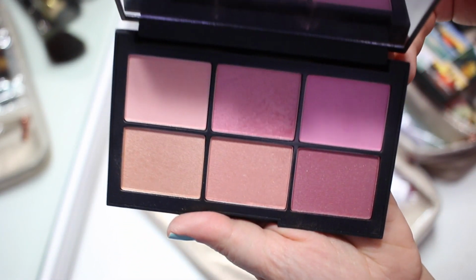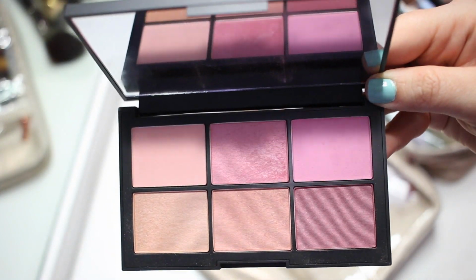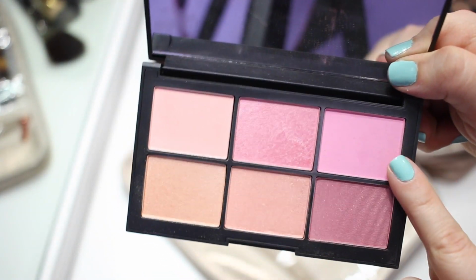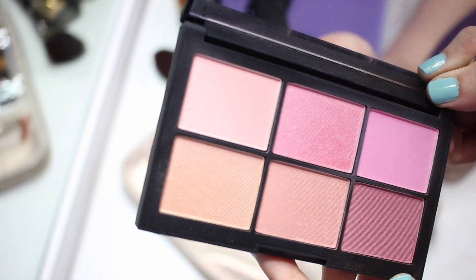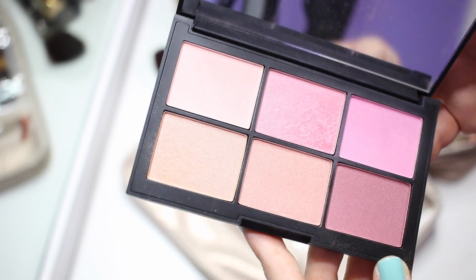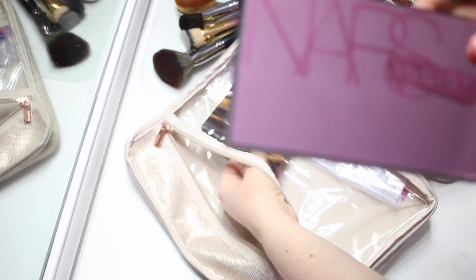For blushes, I'm gonna be taking this Narcissus palette. This is one of my all-time favorite blush palettes, and I think with this, you pretty much have everything that you need for the trip. You have your pinks, you have some more neutral colors, and I'm just excited to use this on the trip. So I love these blushes, and instead of taking a couple different blushes, I'm just gonna take this palette.